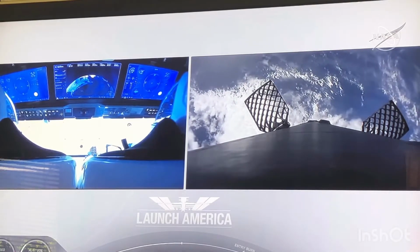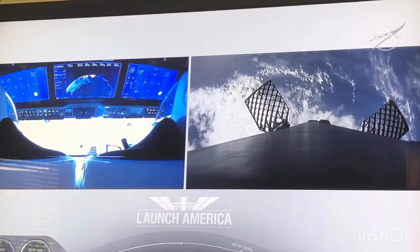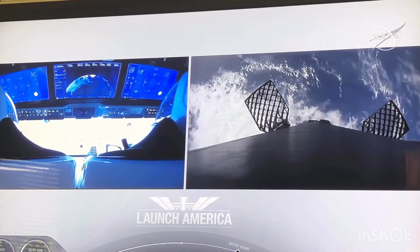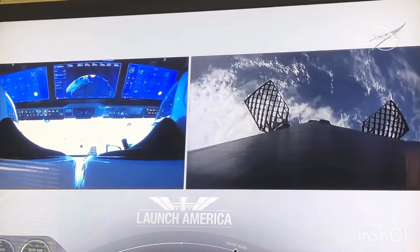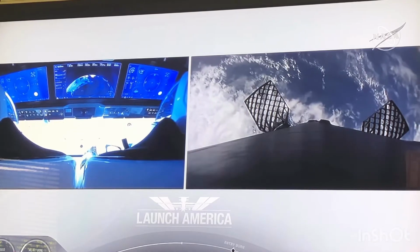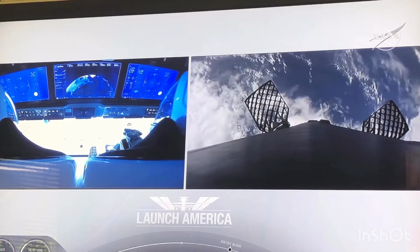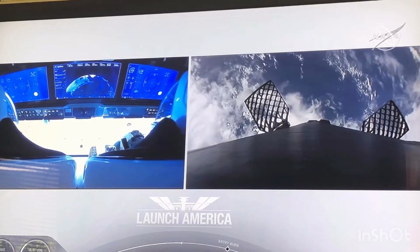While they continue uphill, looks like we are getting a view of the first stage as well. Yep, on your right screen, you can see that first stage with the grid fins deployed. It's making its way back to attempt to land on our drone ship, Of Course I Still Love You today. And we're just about a couple minutes away from the entry burn, and that's where 3 of the 9 Merlin engines do ignite to help slow the vehicle down as it re-enters back into the Earth's atmosphere. And then after the entry burn will be the landing burn, which is just a single engine.